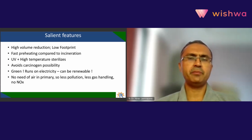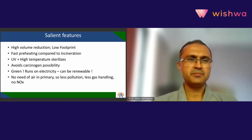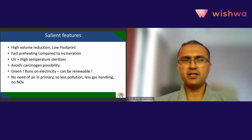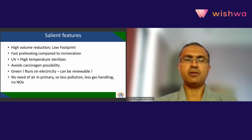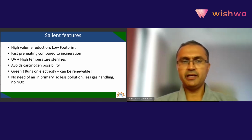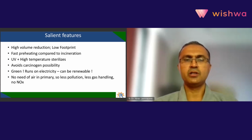And it has a very low footprint because plasma is a very high heat source and very high heat flux is provided, so the volume of the chamber and the footprint is very, very low. It also leads to very fast preheating, which results in saving of time. Because the thermal plasma is a UV source also, apart from very high temperature, it sterilizes everything within the chamber. It avoids carcinogen possibility, and it is a green technology. It runs on electricity. So if we have a renewable energy supplying energy to this, it can be purely green energy and it can be used for carbon credits.